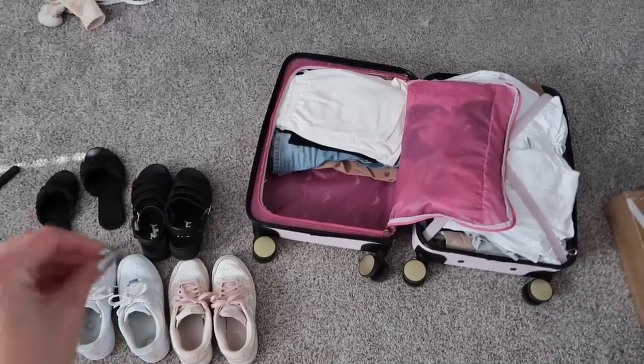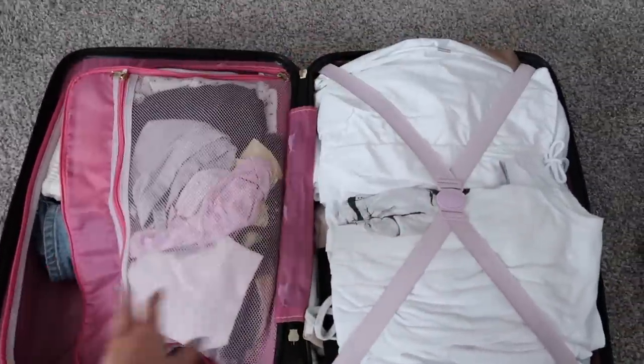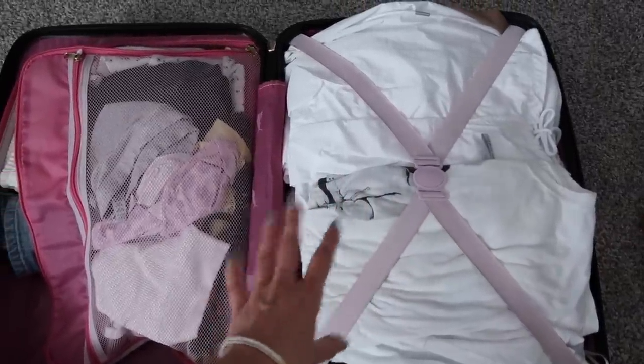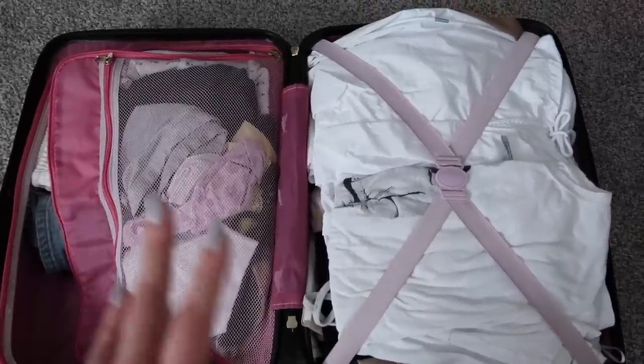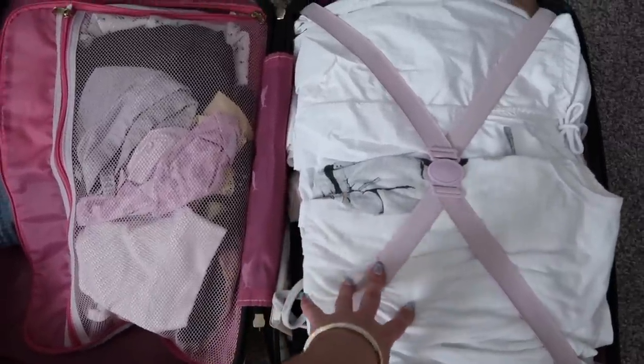Okay, I have made very good progress. So this is what I have in my suitcase so far. This is like 8 to 10 outfits roughly. All the pictures that I popped up on the screen whenever I was showing the clothes, that is what I put together for this trip. So that's kind of my ideas I got going for the outfit. So most of those clothes are in here.